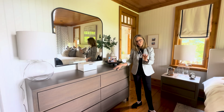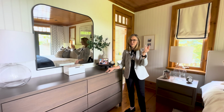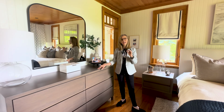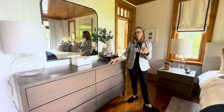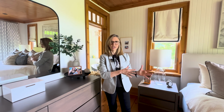Now, you don't always want to do this. I could have also done this in the color that's the dominant wood. That would have stood out more. By picking another neutral wood, which could have been a dark brown, a black, or as we did here, a taupe, it helps to blend it in because it's not part of the room's dominant architecture.